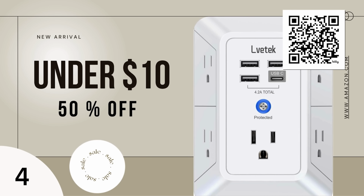So the Shark just needed a new home, a new location, and I needed another outlet to 1, plug the lamp in, 2, charge all our phones and electronics, and 3, well, plug in this amazing Shark. This outlet extender is currently 50% off. It's only $10, a steal of a deal.